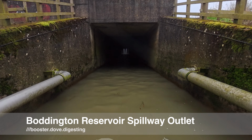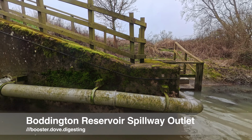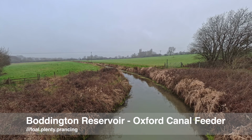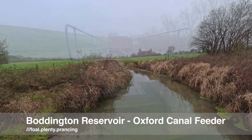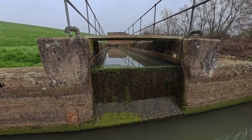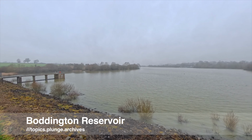So this is the water from the spillway, and as you can see, it's flowing through here. It's a shame really that all this water can't be stored and kept for the summer months. Okay, so let's have a look to see how the flow is into the Oxford Canal. I would assume that it's closed off because the Oxford Canal is pretty much full. And here is the outflow to the Oxford Canal from the Boddington Reservoir, and there's nothing flowing. It's closed off. This I was expecting because the canal must be pretty much full. And so there is the Boddington Reservoir on this grey March day. Absolutely full.